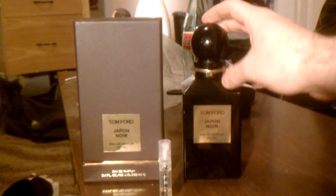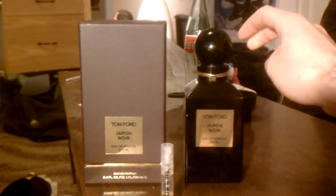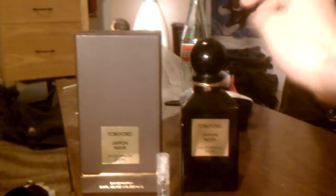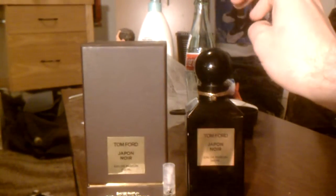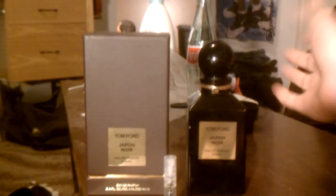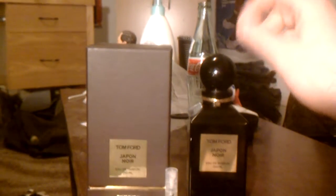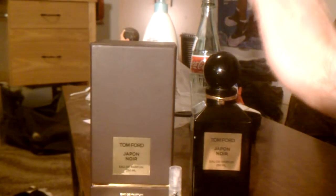A lot of people think Dior Homme has a very feminine side to it. This does not. This is one of the more masculine private blends from the whole line, actually. But where Dior Homme and this share similarities would be in the dry leather, again, the inkiness, and obviously the vetiver. It's that dry leather. That's what I finally picked up on after smelling it for a while.